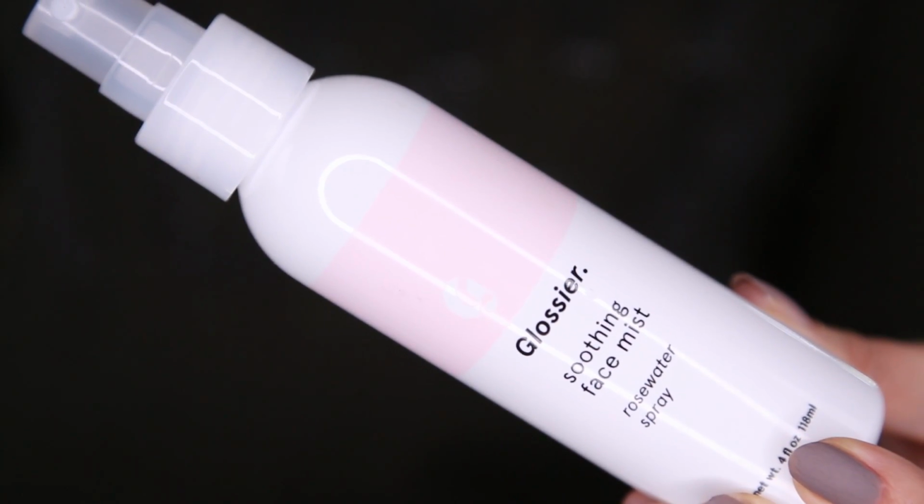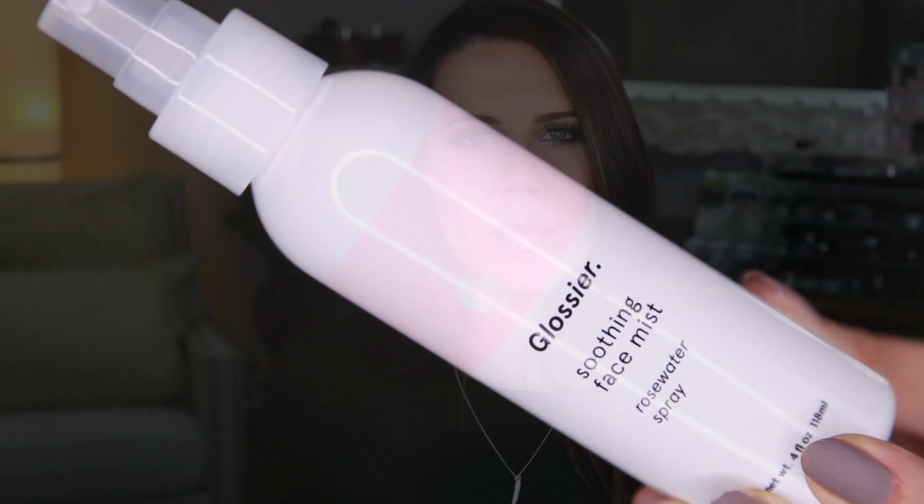This is a new absolute favorite, and it's funny that I kind of had to work into it because I love setting sprays so much, and I love my MAC Fix Plus, and I'm really picky about how I set my face. I use multiple setting sprays, totally high maintenance, I know. But this one is a rose water spray. It's 4 ounces. It's 18 bucks, which I think is, you know, it's not cheap by any means, but it's not as expensive as some of the other facial mists out there.